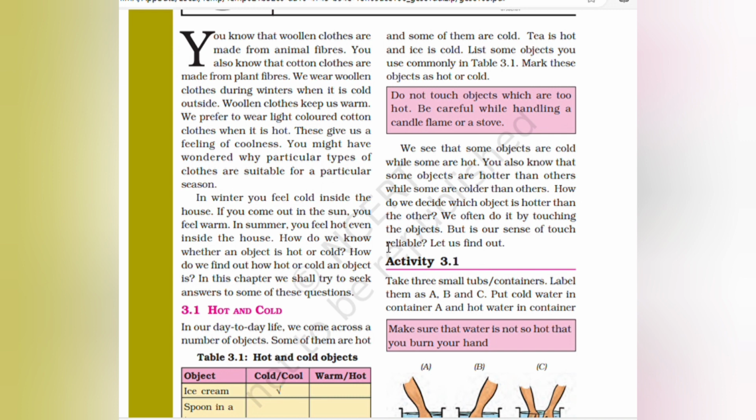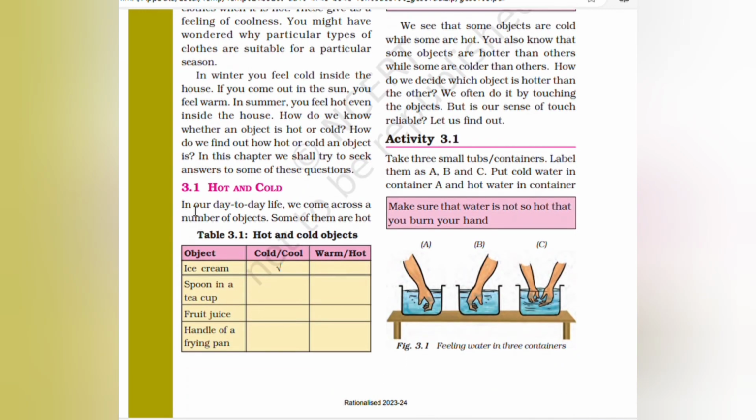How do we know whether an object is hot or cold? How do we find out how hot or cold an object is? In this chapter, we shall try to seek answers to some of these questions. Hot and cold. In our day-to-day life, we come across a number of objects.